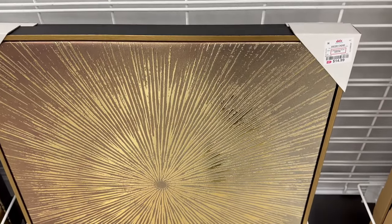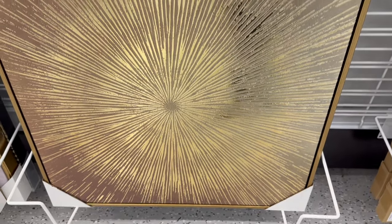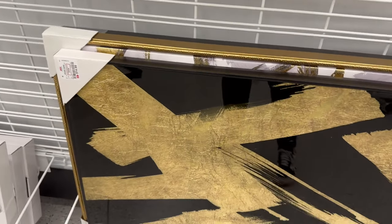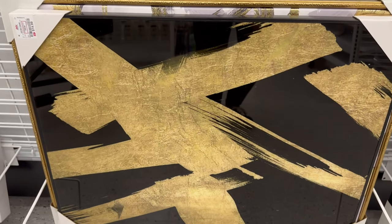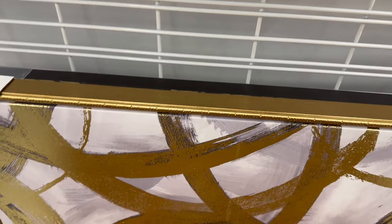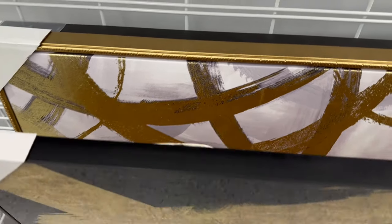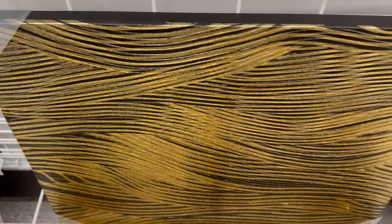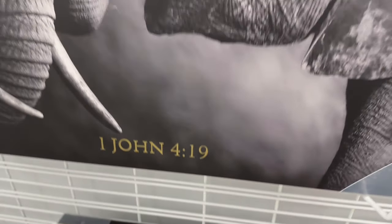This is really nice as well for $14.99, and it's pretty big too. I wish I would have brought a measuring tape so I could tell you guys the size on them. But this is super awesome. I love pictures like this, just very simple. You've got the gold metallic in it. And these were all $19.99, but when I say they're pretty huge, they're pretty huge.